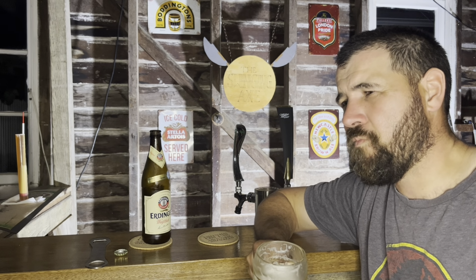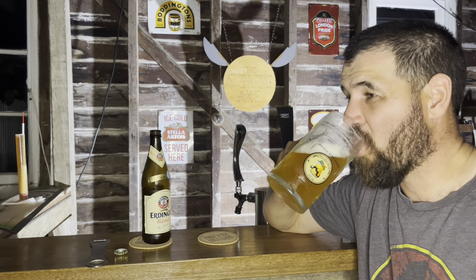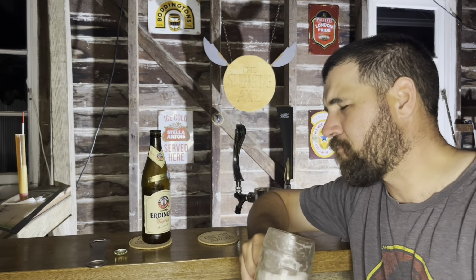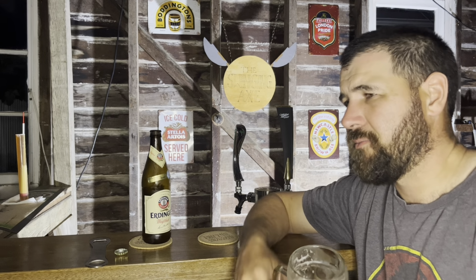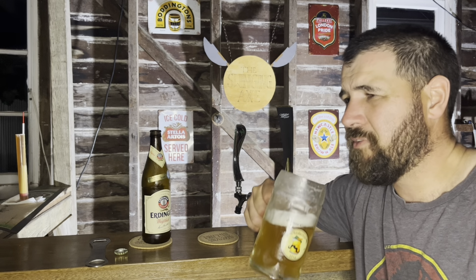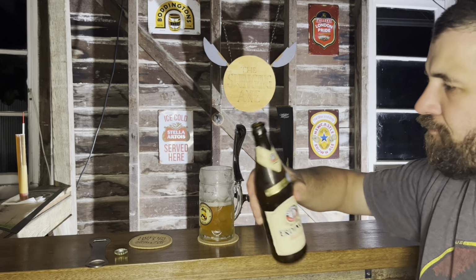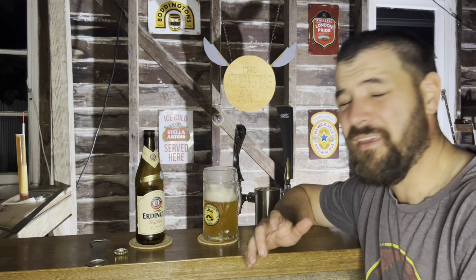Getting a nice breadiness to the beer, and a slight honey sweetness to this beer. A little bit of banana. Getting the hop flavour coming through. A little bit of the herbal flavour comes through. It's got high carbonation. It's going to swell this up. Refreshing. It's a great ABV.